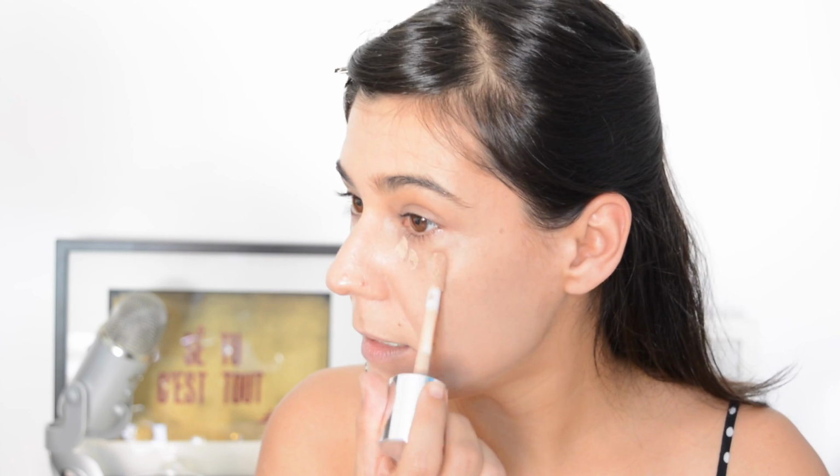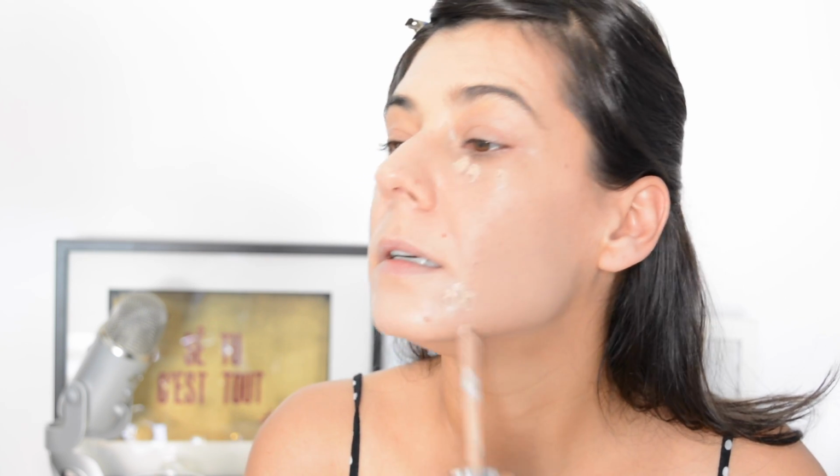I can't tell the difference between these two, so just so you know, I'm going to go with an extra bit of foundation. This one also doubles as a concealer, so all in one, yay, underneath my eyes. And then when I have textured areas, I always pat in, and then in areas where I have a lot of product, I just smooth it out.